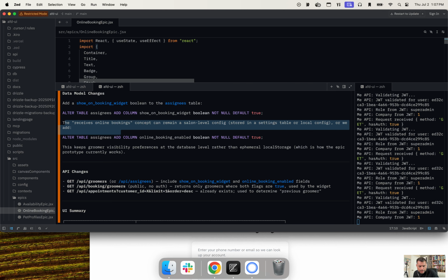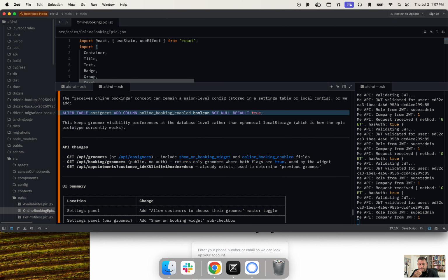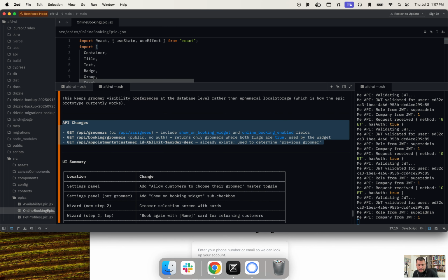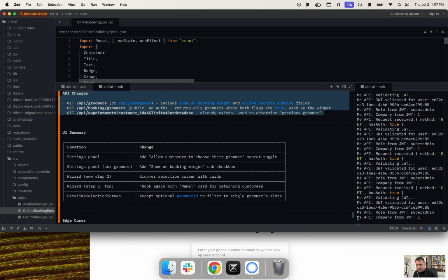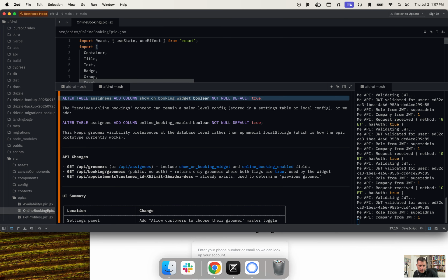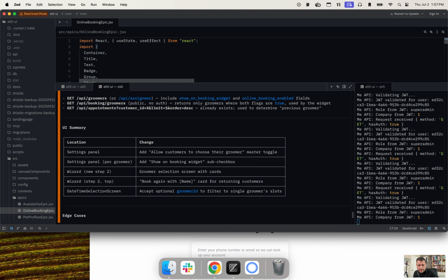The receives online bookings concept can remain a salon-level config. Actually, I wasn't going to add this to the database yet, and I wasn't going to do any API changes, because I just want this to live in the Epic, as if it's a design, because I don't want to complicate the system that's working for other users right now. So UI summary, blah blah blah. But we do have to find an equivalent of this. It's really just going to be the state of the Epic file, which is this thing.